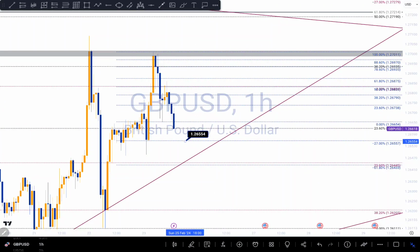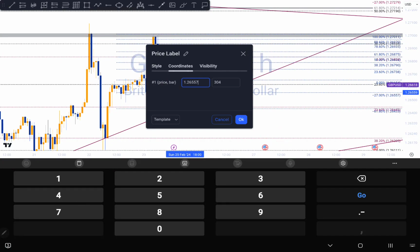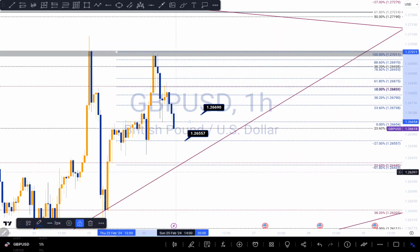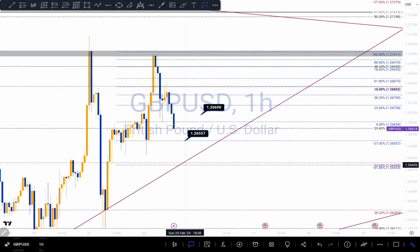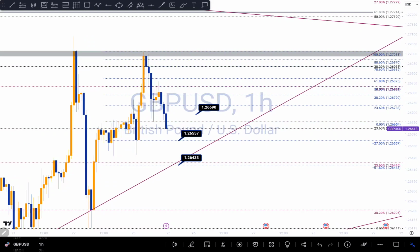But my first scenario, certainly, like I said, 557. So that will be my first target. If we still see more momentum, certainly this will be my next target around this area right here, 433. That will certainly be my next target.